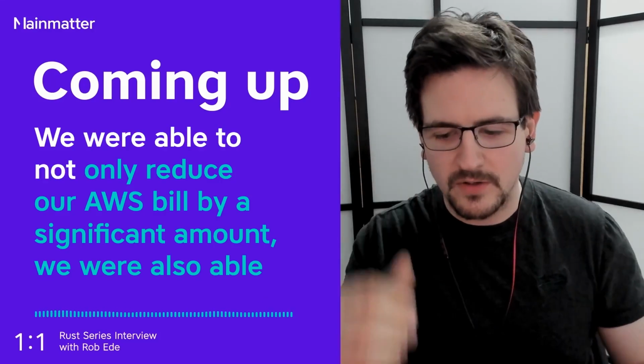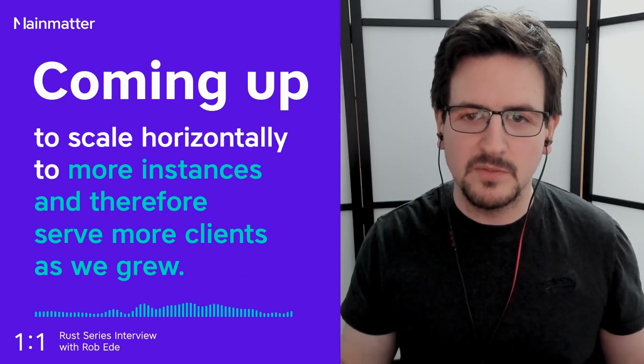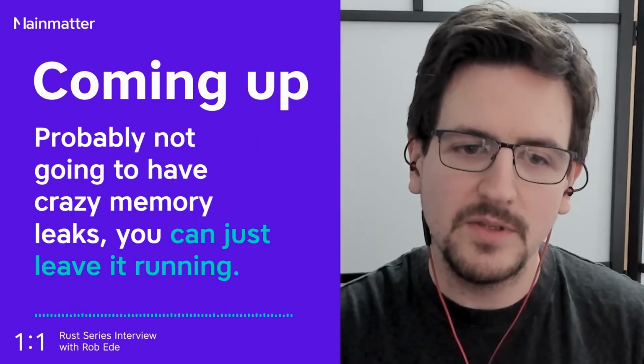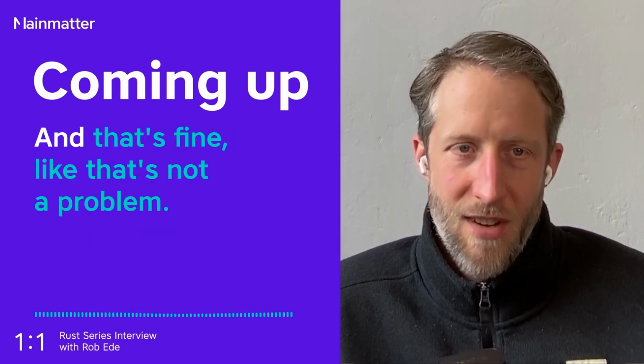We were able to not only reduce our AWS bill by a significant amount, we were also able to scale horizontally to more instances and therefore serve more clients as we grew. Probably not going to have crazy memory leaks. You can just leave it running, and certainly some of our services now have been running for months and months and I've forgotten about them, and that's fine. Like, that's not a problem.